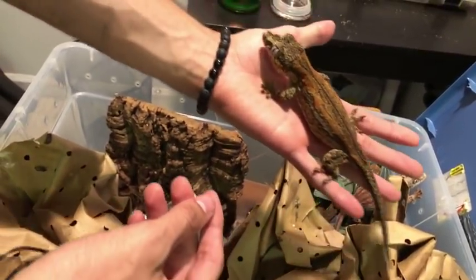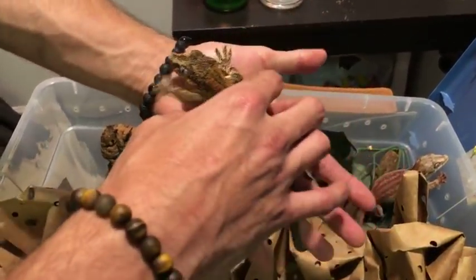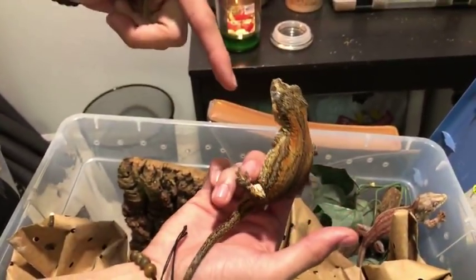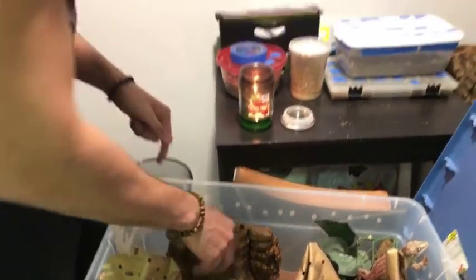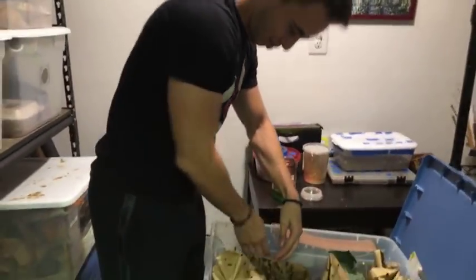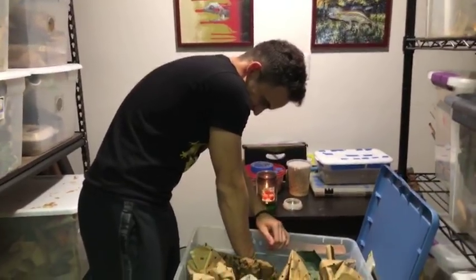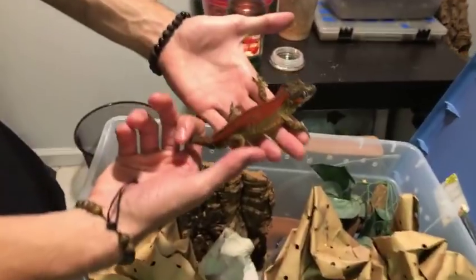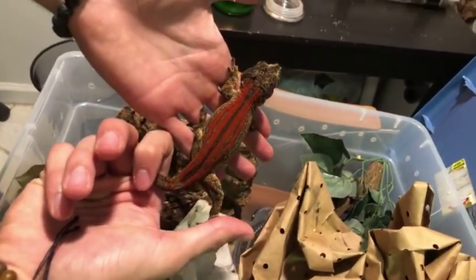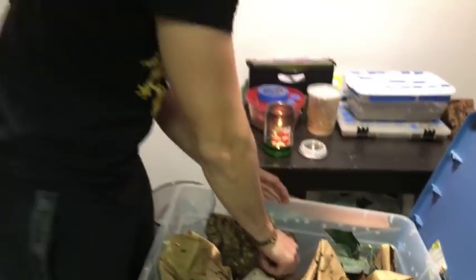For you guys that are day one Tiki's Geckos people, this is ISIS. Not like the terrorist group. I had that name before that. And this is Deadpool. My boy Deadpool. So let me show you the lily white now.